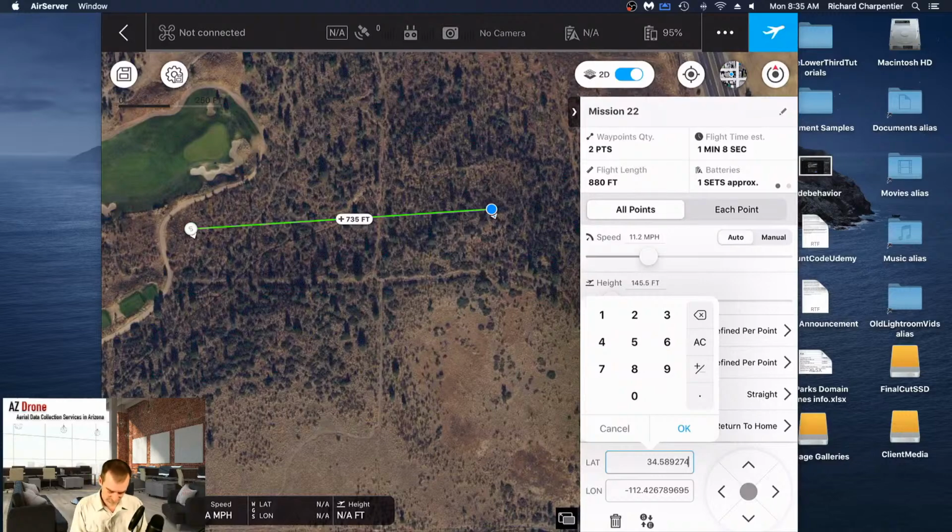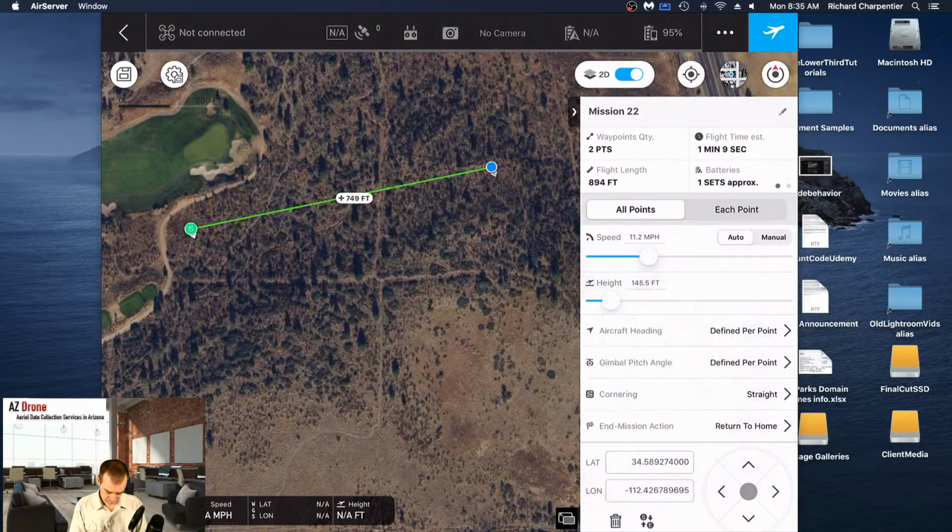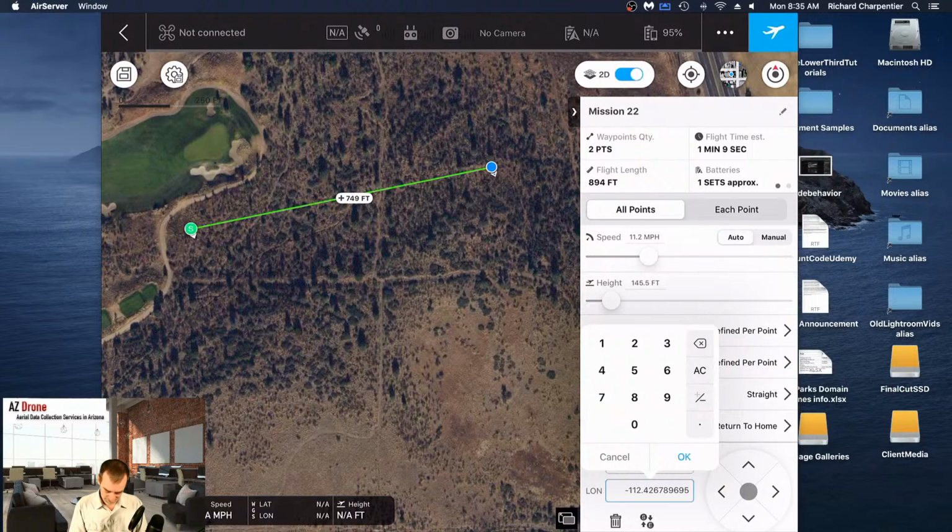274, 274. Say okay to that. And so that has moved that a little north for me. So not a bad job tapping it out, but not perfect either. And the next one's going to be 112.426.